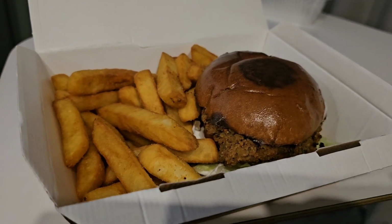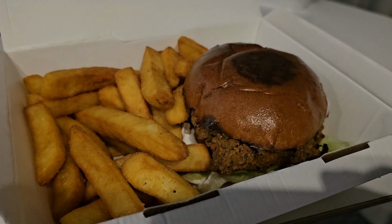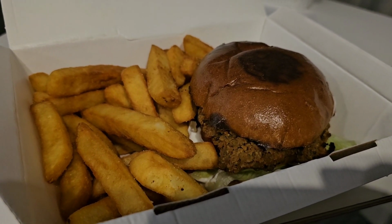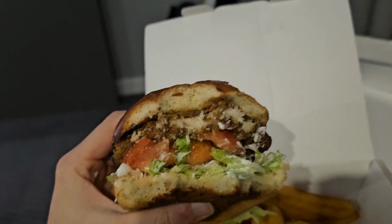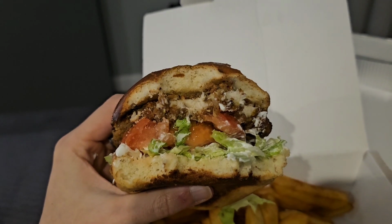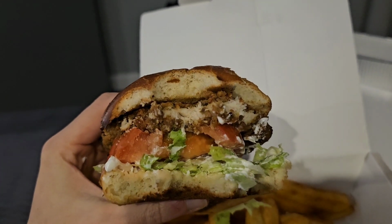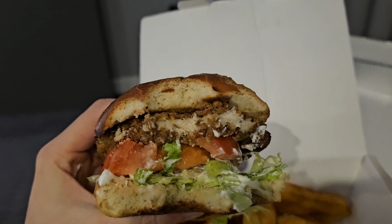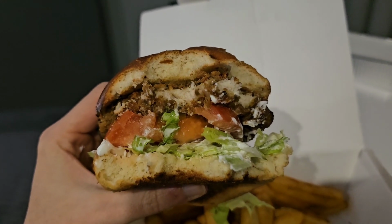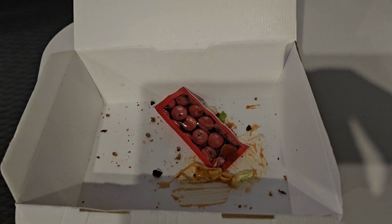This is actually, I have to say, really, really nice. The chips are incredible. I'm just gonna tuck into the burger now and see how that is. The answer is, it's really good. I mean, seriously good. This is better than a KFC burger. Nice brioche bun, loads of filling in there. Lettuce, tomato, mayonnaise, and the chicken's really nice. It's really hot, but yeah, this is so nice. So yeah, that was pretty good.